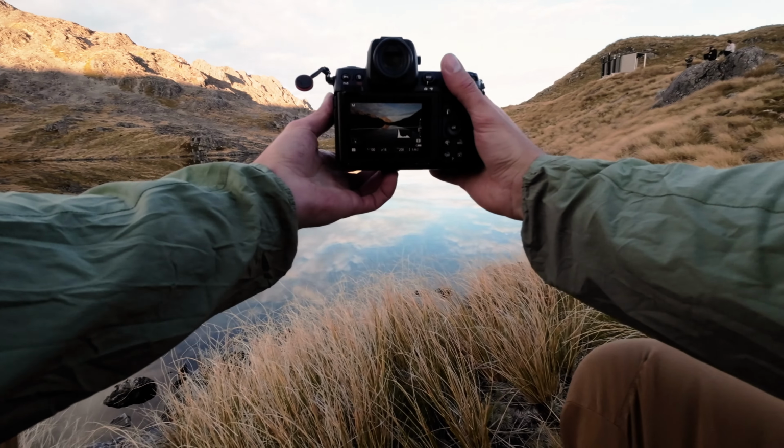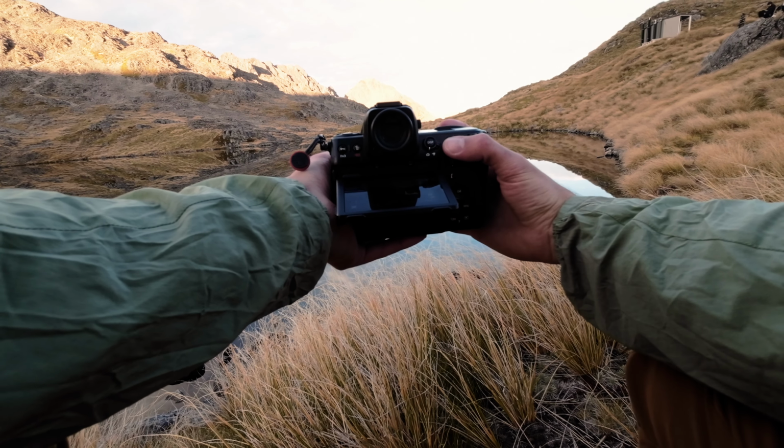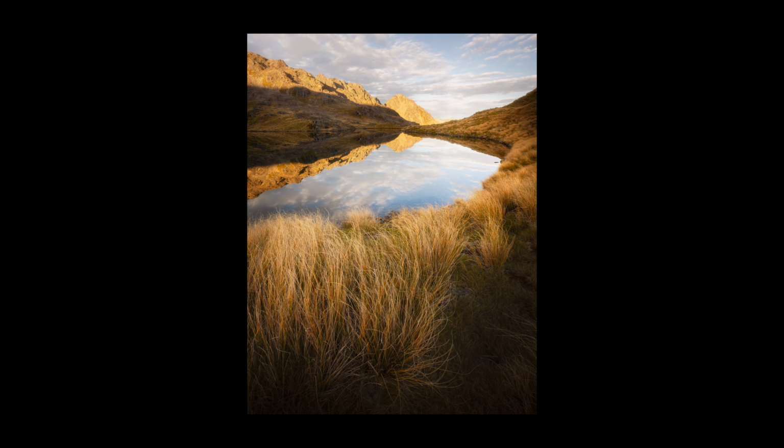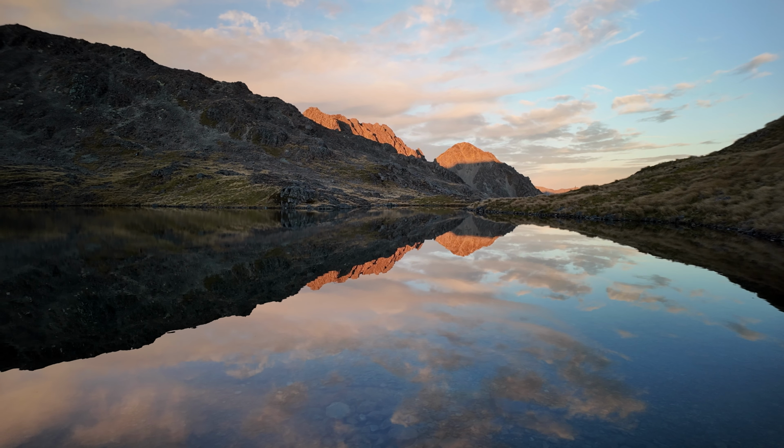I pulled out a focal length that I wasn't entirely comfortable using, and I forced myself to use it through the whole sunset. And in this case, it allowed me to bring in the foreground with the grass curving through towards the mountain in the background. So this scene was only possible because of this focal length that I wasn't quite comfortable with. And since then, this wide-angle lens has actually barely left my camera.